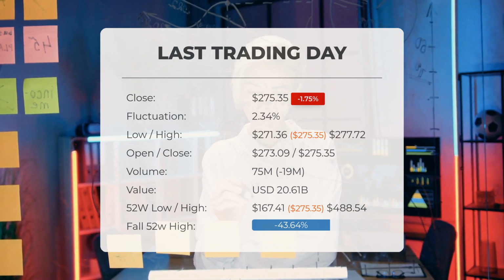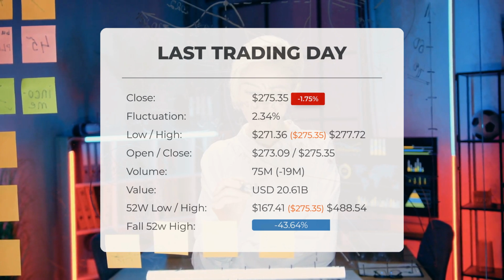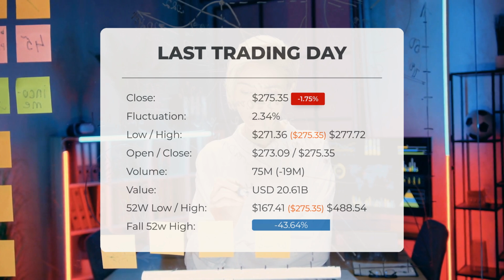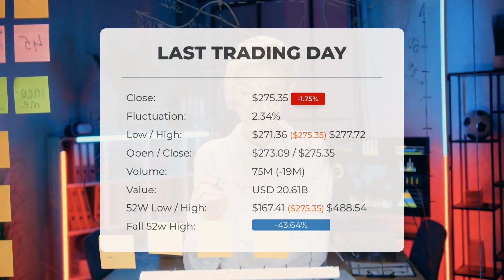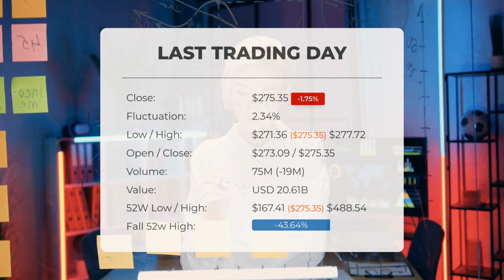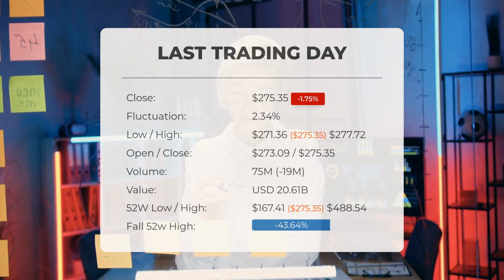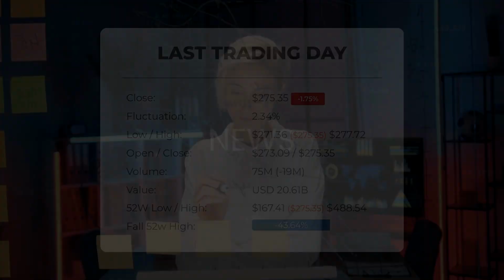Over the past 52 weeks, the highest stock price reached was $488.54, while the lowest price was $167.41. Currently, the price sits at 43.64%, or $213.19, below the 52-week high of $488.54, which also marks the all-time high for the stock.